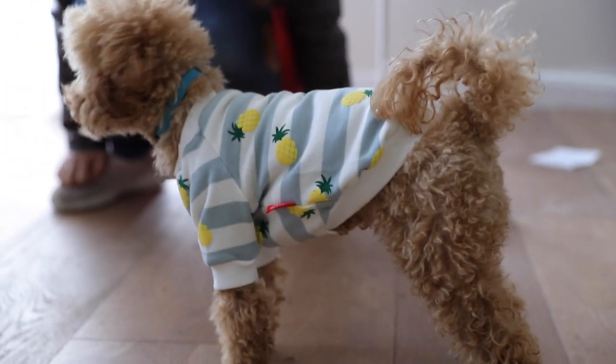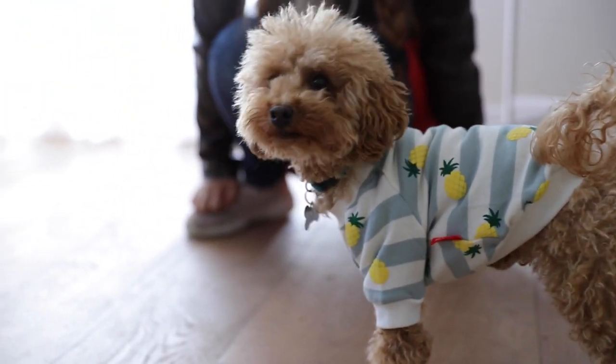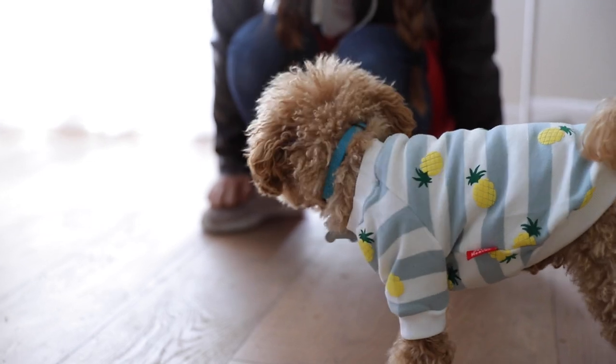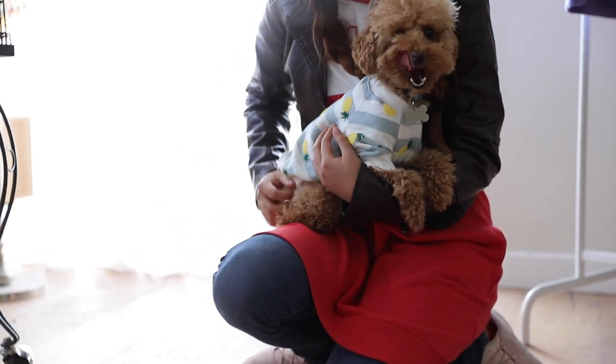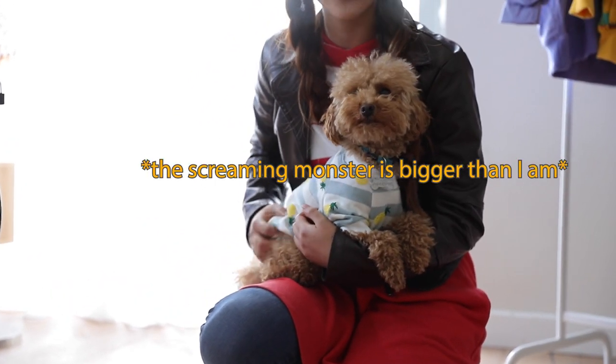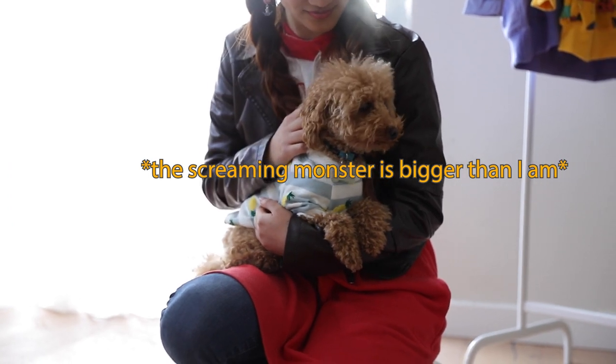Look at that fluffy butt. That's a fluffy butt. Don't you like it? I think it's the bird sounds. She's all wondering what that is. Oh, Mom, I'm so scared. Big scary bird.